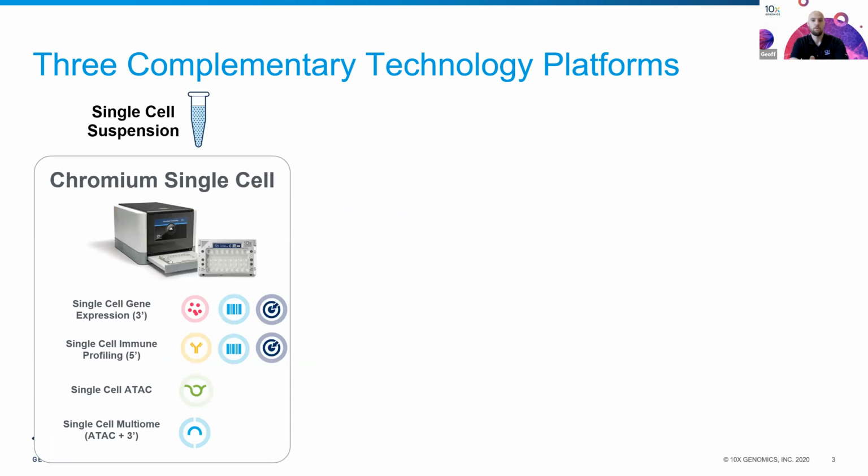So our assays can be broadly associated with one of three major technology platforms. We'll begin with our single cell platform. As you can see, this consists of an instrument. It's called the Chromium controller, and it's about the size of a shoebox, and it fits on your lab bench. And into this instrument, you feed these disposable microfluidic chips, and then onto those chips, you can run one of four main assay types, and I'll dive deeper into these in the next few slides.